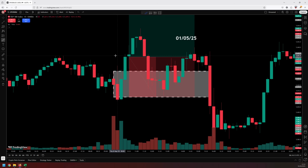Unfortunately, on this trade, it didn't go so well. Initially moved in the right direction, but then it retraced pretty heavily and stopped me out right about here. So it was a poor start to the month. The first trade was the first loss.